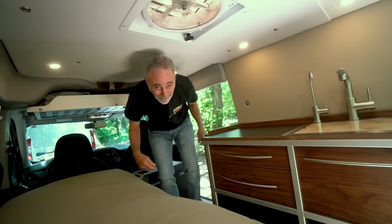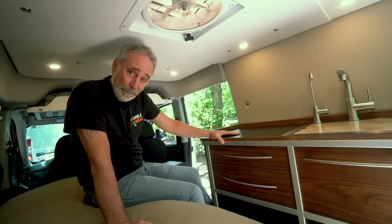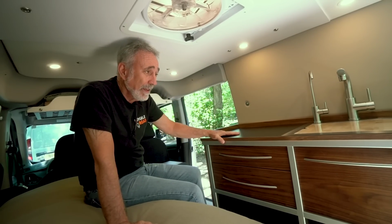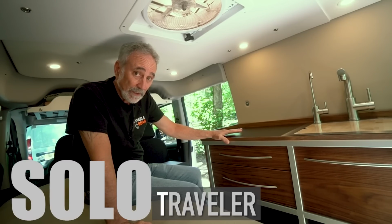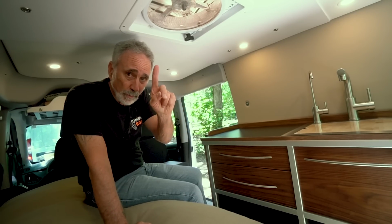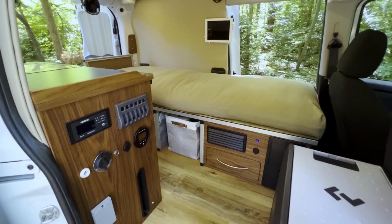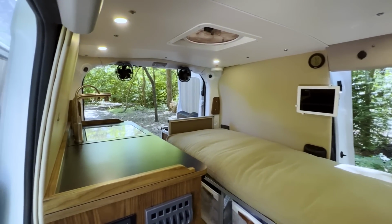How about this? Isn't this cool? The Mini-Me's. What's a Mini-Me, you ask? It's Promaster City, and it's a solo traveler. These vans are designed and built to be solo travelers, one human being. It would not be practical to try to put 2 people in this thing. It's too small. You're going to fail. You're going to get angry at one another.